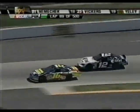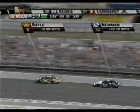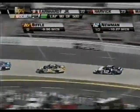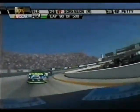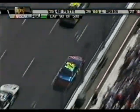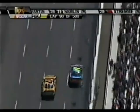A couple of changes in the top 10. Jeff Burton has moved up to 8th. He's come from 20th. And here is Greg Biffle moving past Ryan Newman. This is for 9th. Jeff Gordon's in trouble down turn 4. Got a right front down, I think. Definitely looks like a tire down. Caution is out. That is a big break for him.